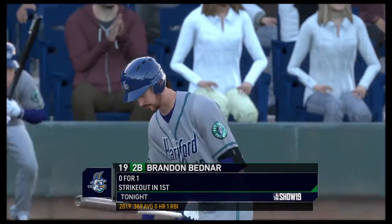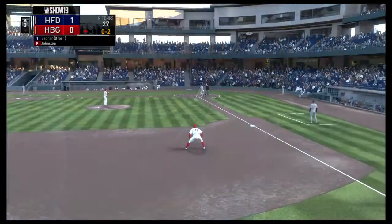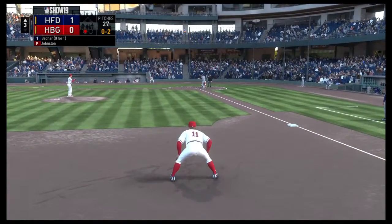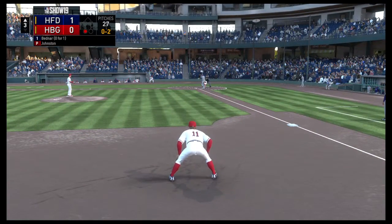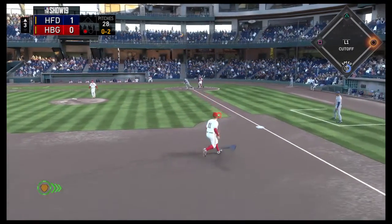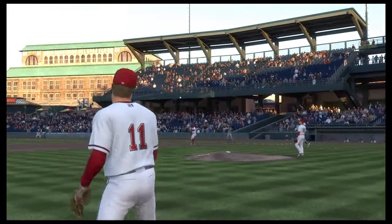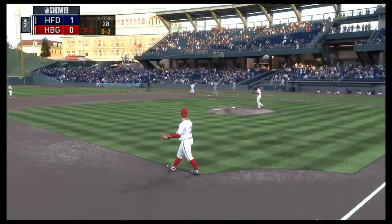At the plate, number 19. 0 for 1 here in the early going. Hey, get him yourself right here. Let's go, baby. Ready with the 0-2. Down the third baseline. Cook is right there. And that's the second out.